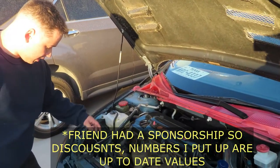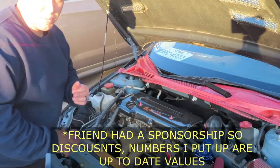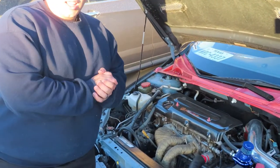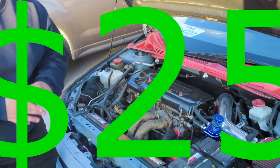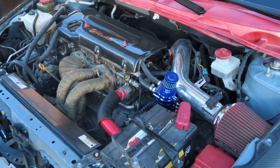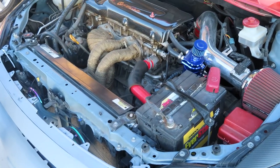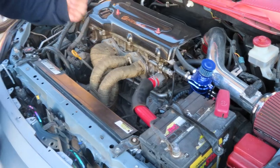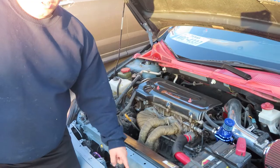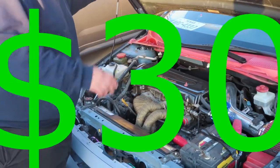It came alone, but I got the Mishimoto hoses for another $25 or so. Oil catch can, it's universal. That ran about $20 as well. And the cold air intake was another $80 to $90. So inside the engine bay alone, those are the mods as it stands right now, and that's how much they cost. And also Hella horns, if you want to count that as a mod, that was another $20 to $30 as well.